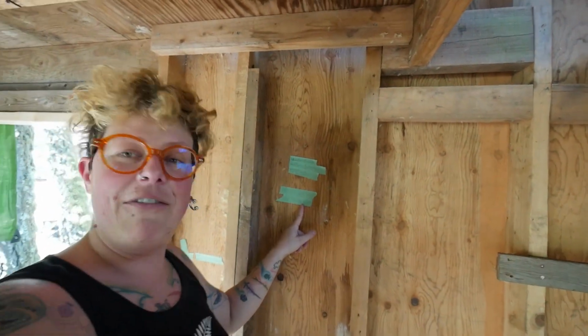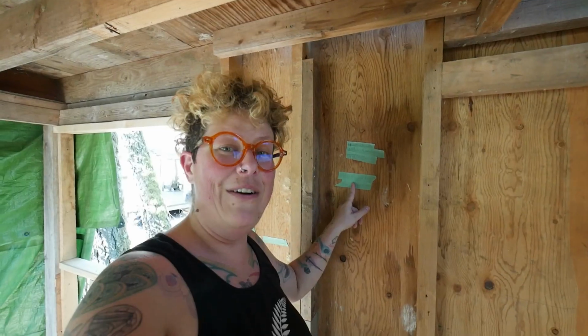Things are coming along. Here is our very clever system of remembering what we're going to do: how many switches, how many lights, how many plugs, etc.